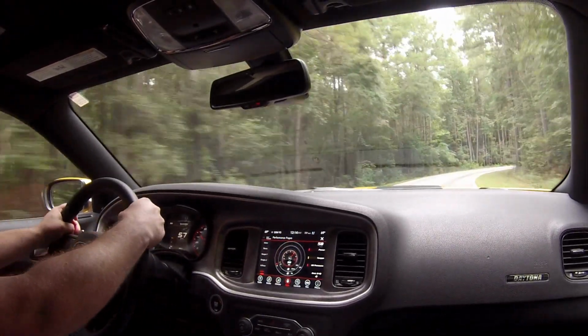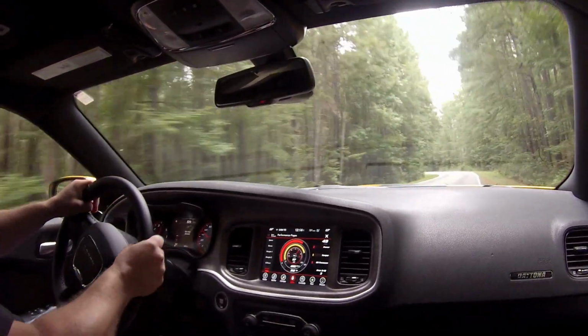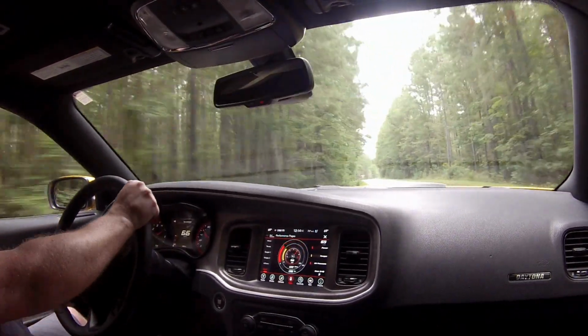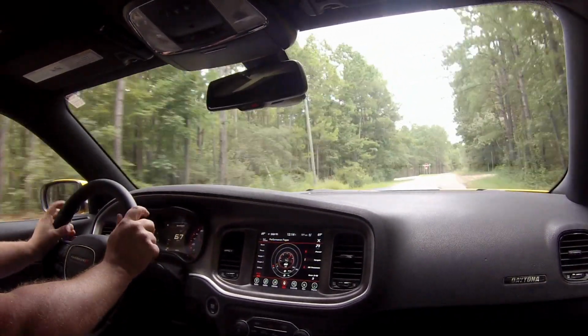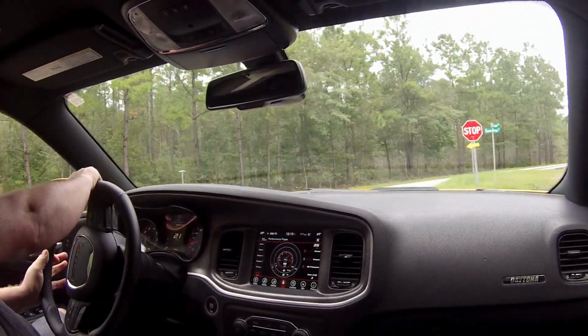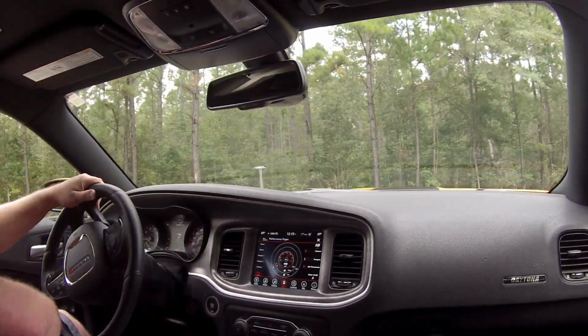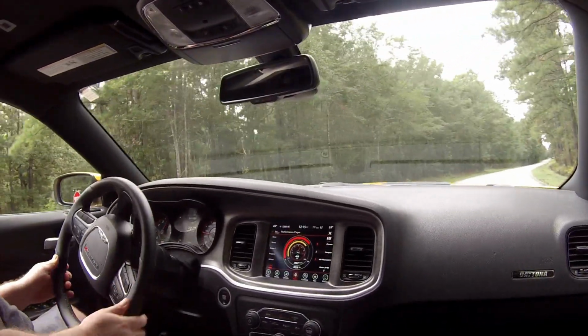This is a four-door muscle car, pure and simple, and it does everything better than you would ever even think a muscle car could. It's such a great machine. I absolutely love the Charger. This SRT 392 Daytona is one of my favorites. I would definitely go for the SRT 392 versus the RT Scat Pack, in case that wasn't clear.